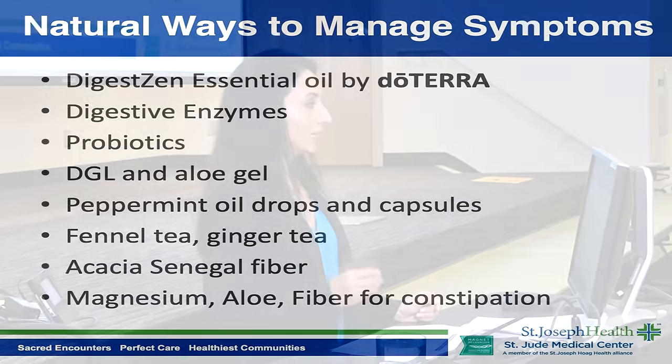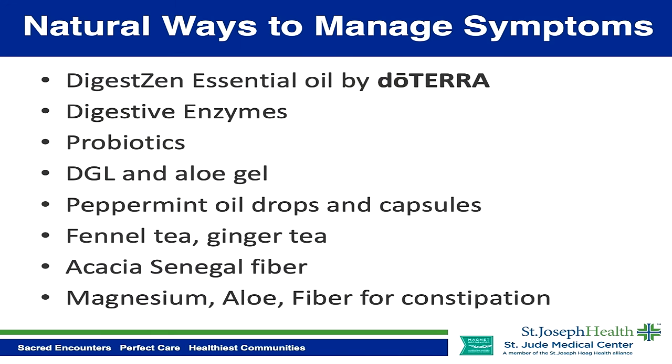So what are some other natural ways to manage symptoms? I already mentioned that Digest Zen essential oil, that is amazing. That's made by doTERRA and it works topically. You just massage your abdomen and it brings significant relief of abdominal discomfort. Enzymes.